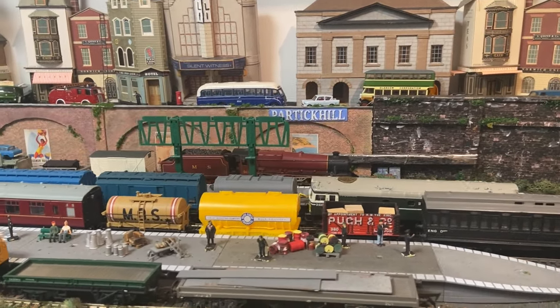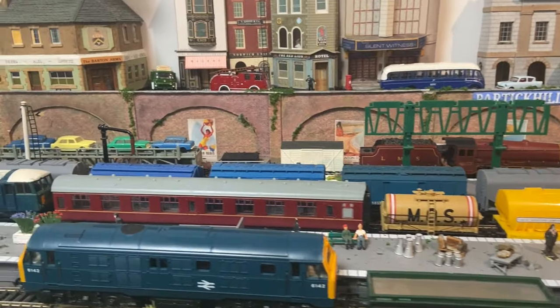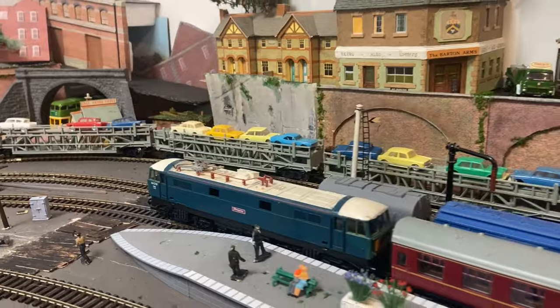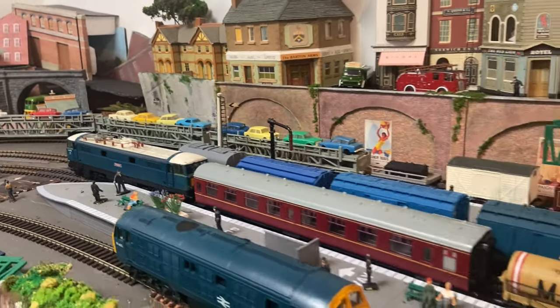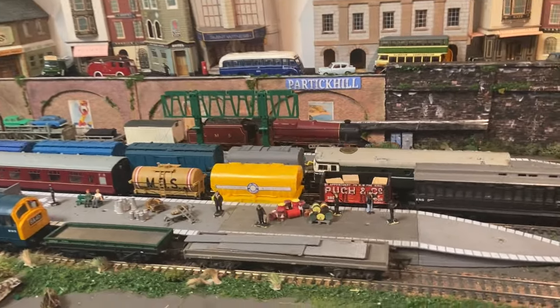As you can see, it's pretty busy here around Partickhill station. But we've got design construction work to be done. So let's get back to the drawing board.